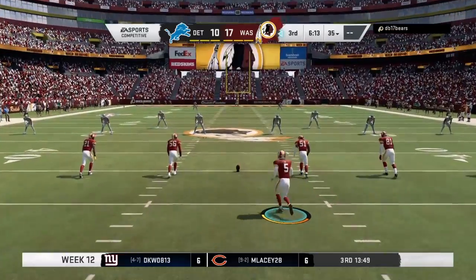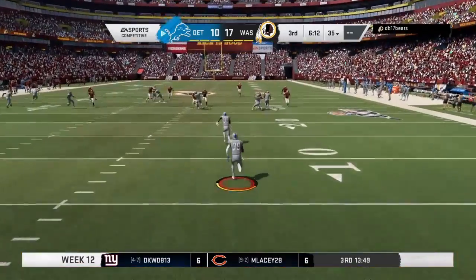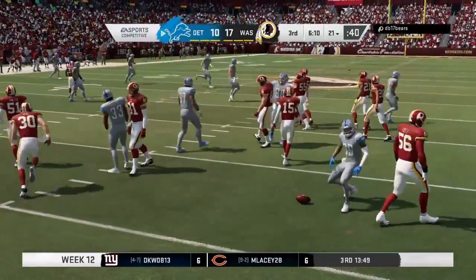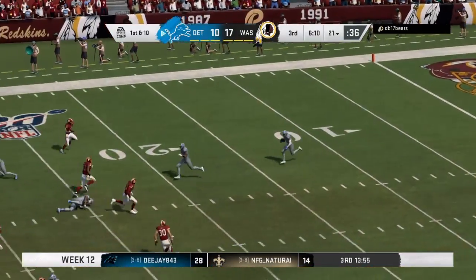Set now to kick this one away, and off it goes. Fielded about a yard deep. And he'll wind up about 4 yards shy of where he would have been if he had taken a knee, as he'll start at the 21-yard line. At their own 21.